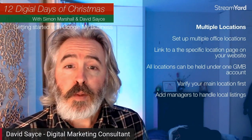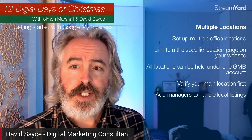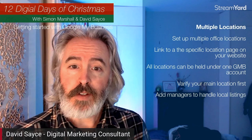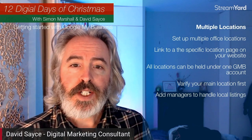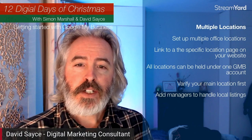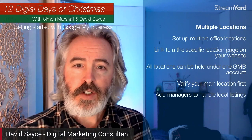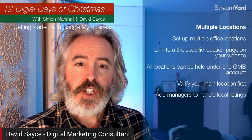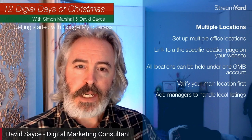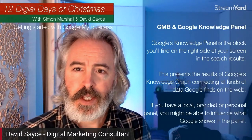If you have multiple locations, you can add those into GMB as well. It's very simple to do. If you have a large number of multiple locations, that can be done via a spreadsheet. I would say that each one of those instances within GMB links back to your website on a local page. So if you have a London office or a Bristol office, the GMB page should link back to pages relevant to those two locations.